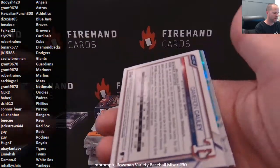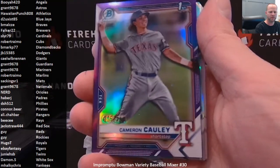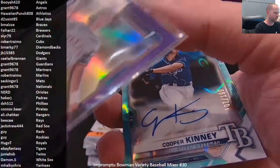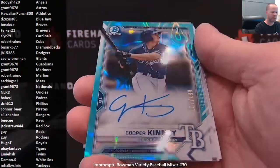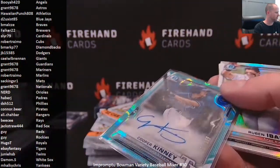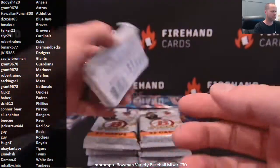All right, Cameron Cawley for the Texas Rangers, purple to 250. Going to Ollie. And we got a Cooper Kinney, Aqua Lava to 199 autograph. The Rays. BC. Ibarra and Silva refractors.